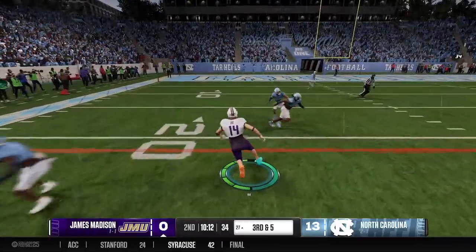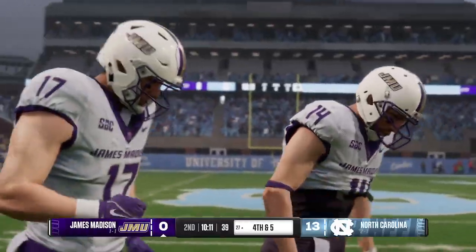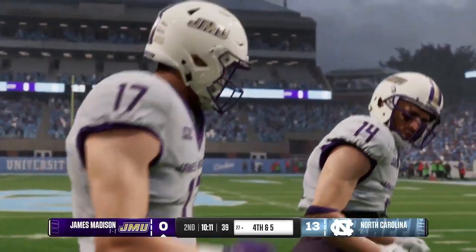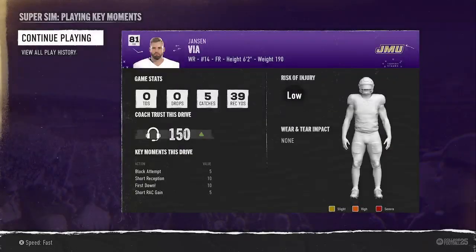Back to pass, it's Morris. He took a hit as he threw it and couldn't deliver the football. It's incomplete and fourth down's coming. On third and short.